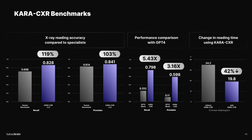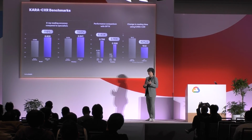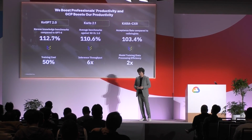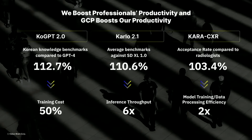But it's not just about the speed. Both our internal validation and independent research indicate that our model already exceeds human benchmarks in major aspects, and it's far superior to GPT-4, supercharging the productivity of radiologists. As I said, it is an exciting and intimidating time to be in the AI industry. With Google Cloud Platform, our models achieve a remarkable productivity boost while maintaining SOTA or cutting-edge performance like this.